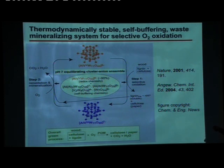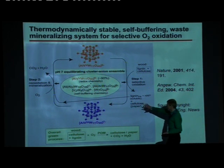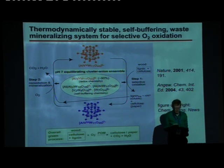So, okay. We made this by the thermodynamic synthesis, as I mentioned. So that gave us an equilibrating POM ensemble, all these POMs. So this POM here is the main one. That's about 90%. And that had just the right potential to oxidize the lignin in wood and leave the cellulose. So lignin, when you take an electron out, dissolves. So you get soluble lignin. You can filter it off, and you're left with cellulose for the global markets.